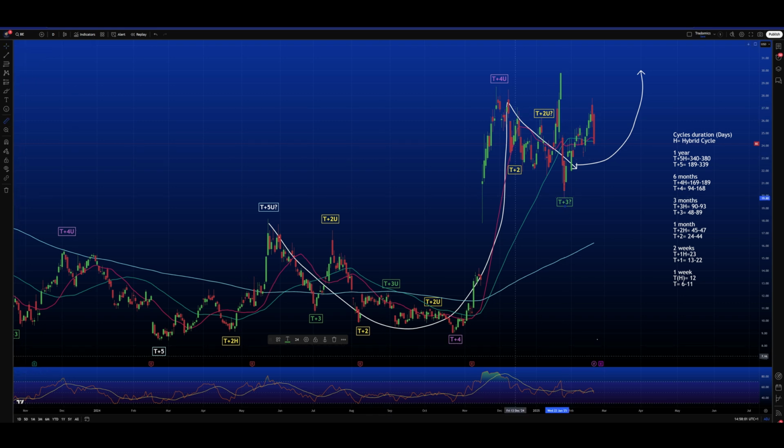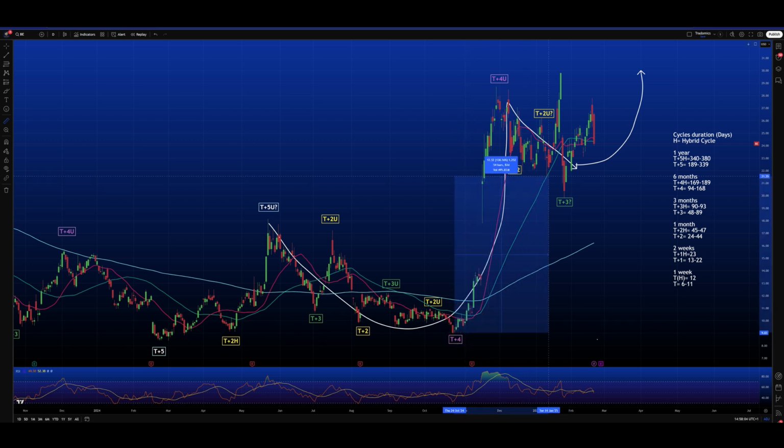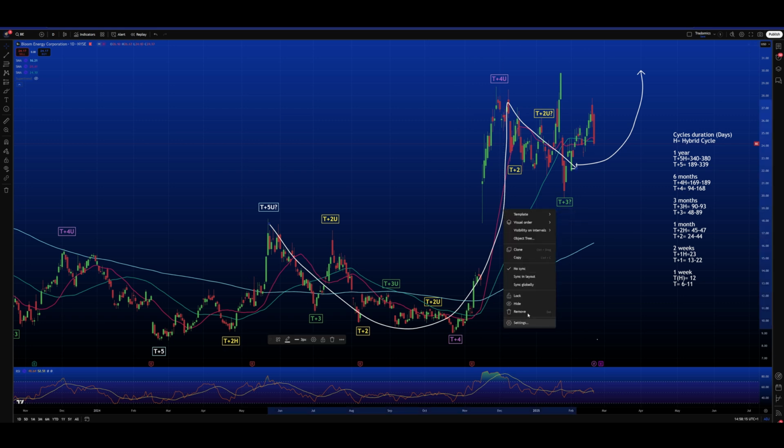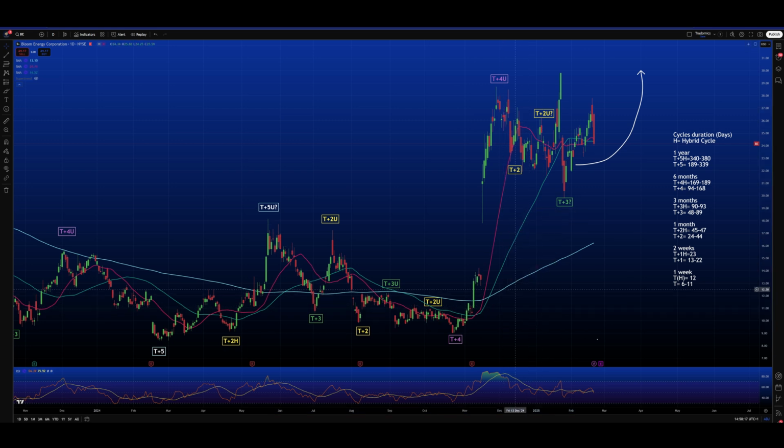The duration from this T plus 4 is there because we have 62 bars. Perfect. This is something that I can clean. And the T plus 2, we can keep the beginning of a T plus 2, yes, there with the candle on the 10th of December 2024.